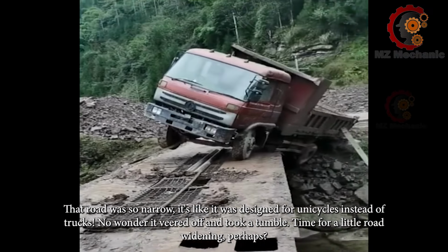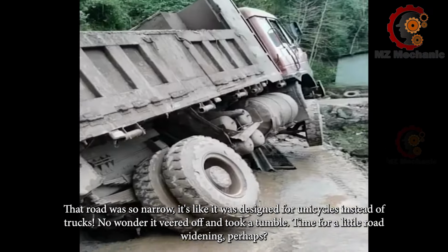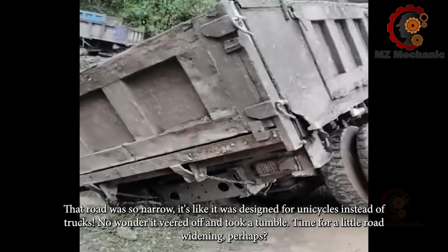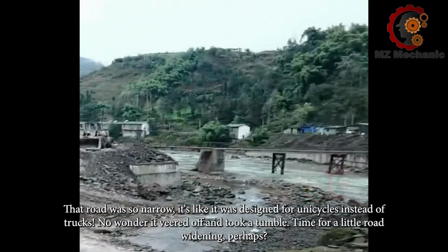That road was so narrow, it's like it was designed for unicycles instead of trucks. No wonder it veered off and took a tumble. Time for a little road widening, perhaps?